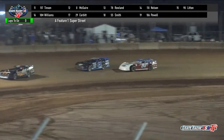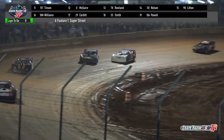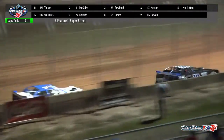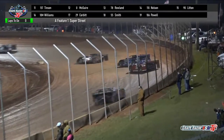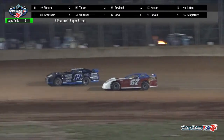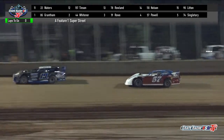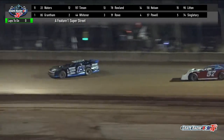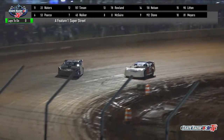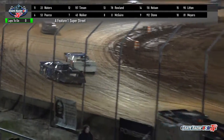As once again, here comes that 57 of Powell right into the mix. As there you see Grantham, he'll pass the 8 car right under the screen. He will lead that lap. Lap number 11 in the books. Powell back under attack, trying to get underneath the row. Fight for third, down into 3 and 4 off of turn number 4. Boy, a handful for Powell.